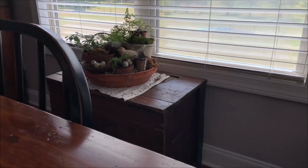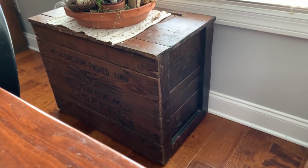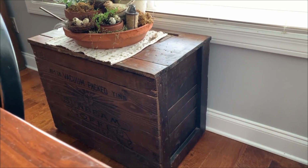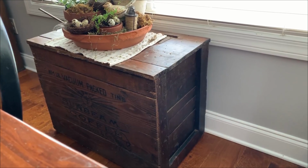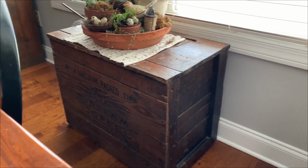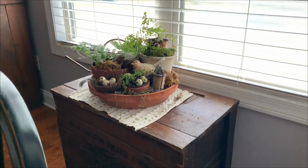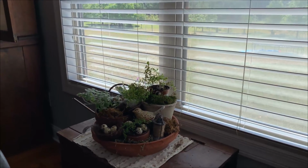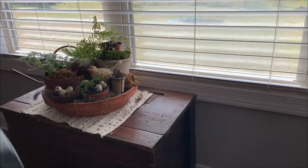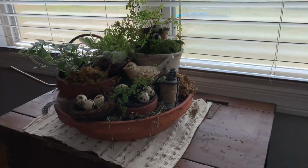Over here, I'm not sure if you can see it very well. This is probably one of my favorite pieces. It's an old Sunbeam coffee crate, and I adore this piece. It was something that I found out of a field. It was a field sale. Again, a fantastic price, I think 75 bucks, but it is priceless to me. Just the stories that come along with the finds and having those memories attached to the physical item just makes things so special.